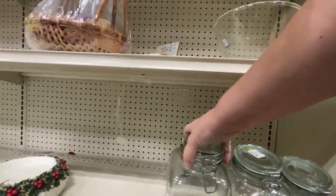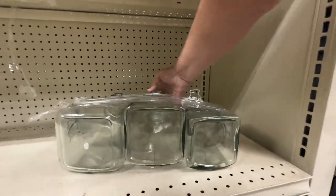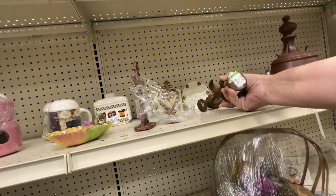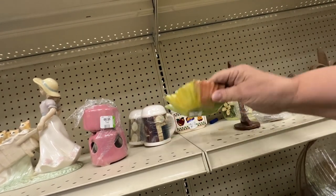Once I saw these mason jars, I had to stop and look at them because they're made in the same style as the one from Italy. But unfortunately, they were not from Italy. And these finials I thought were pretty cool because they were like heavy cast iron.